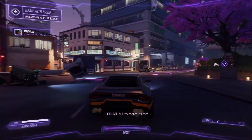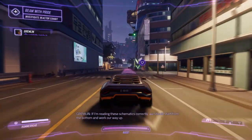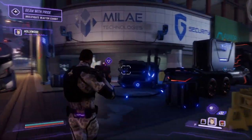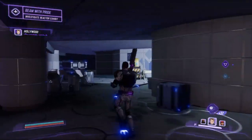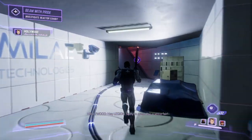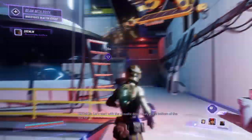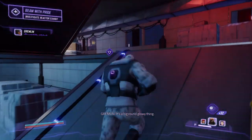Hey there, it's me. If I'm reading these schematics correctly, we should start from the bottom and work our way up. Welcome to the Tomorrow Tech Expo Auxiliary Pavilion, home of the sonoluminescent... Hey, Legion. Sorry to crash the science fair. Let's start with the acoustic doohickey at the bottom of the reactor. It's a big, round, glowy thing.